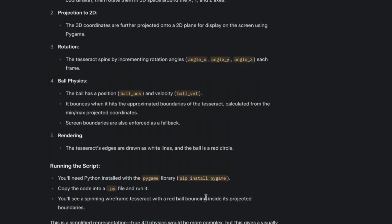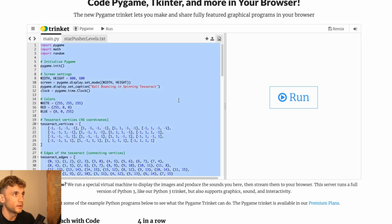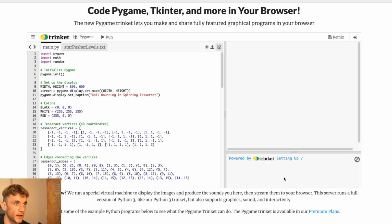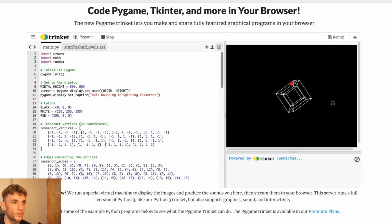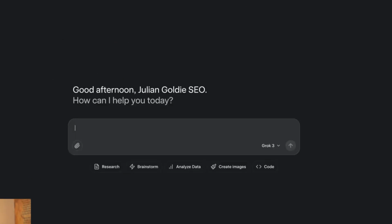So what we're going to do now is grab the Python script and plug it into this Python script previewer. You can see we'll hit run and see how it performs. And there we have the spinning tesseract. Boom shakalaka. Now that was using the normal version of Grok.